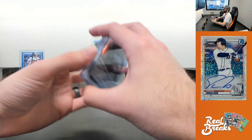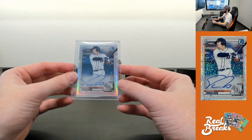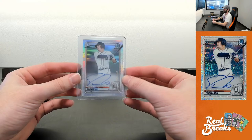Heston Kjerstad, blue refractor auto out of 150, Orioles to Chris Simmons. And your money mitt hit of the break that knocked that one out, Spencer Torkelson, refractor out of 439 of 499. It's going to the Tigers for Matt McGowan.